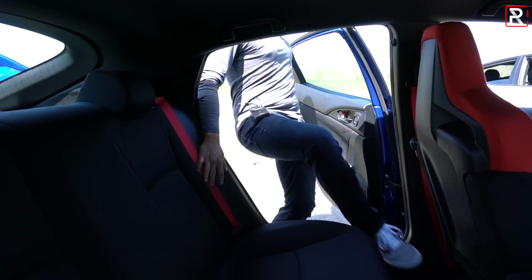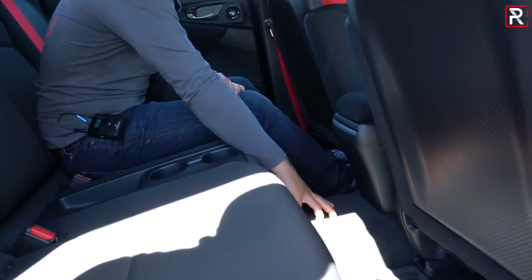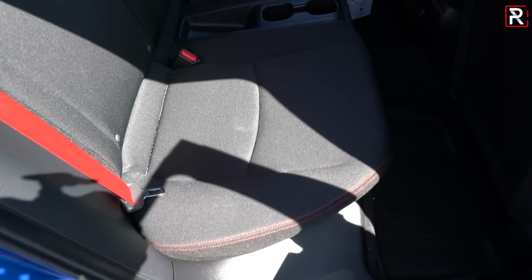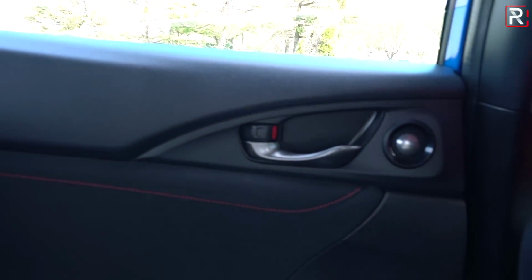Hopping into the back seat of the Type R, because this vehicle is considerably larger, obviously you're going to have more interior space. Honda says the legroom is around 36 inches of space. This is the same as the regular Civic hatch. You can see the floor here isn't completely flat, but at 5'7", I have a pretty good amount of space. In terms of features, it is pretty much lacking back here. Because of the seats, there's no seat back pockets, no rear seat air vents. The materials are hard touch plastic, so they kind of downgraded you there.